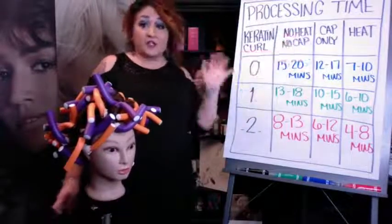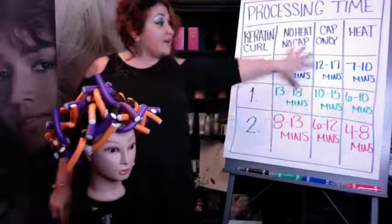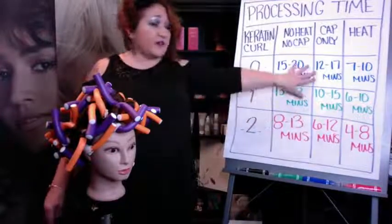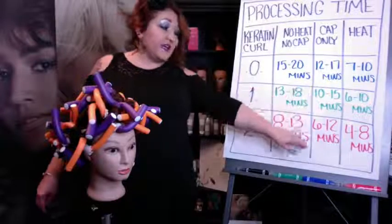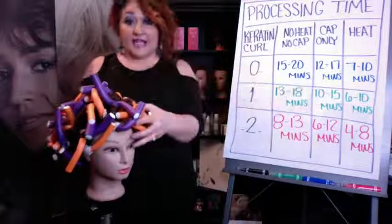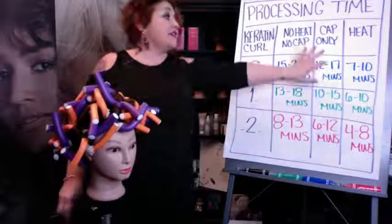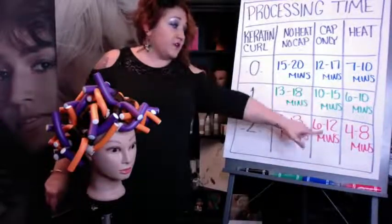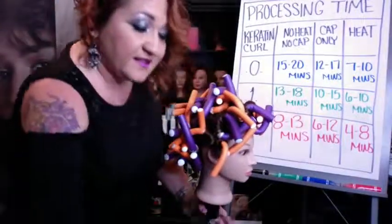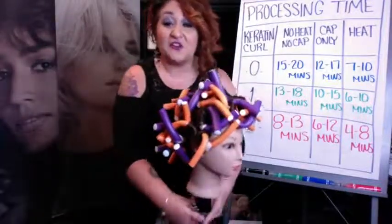If you do a cap, so you could do a processing cap with a little bit of body heat and things like that in that processing cap, it's going to cut the timing down a little bit from just room temperature. So we got 12 to 17 minutes, 10 to 15, and only 6 to 10 with that color treated. If we do a heat where we want to put the processing cap on them and then put them under the dryer, just medium, don't go high, just medium heat, 7 to 10 minutes, 6 to 10, or 4 to 8. So, I mean, that's a really quick one there at the end if they have color treated hair.